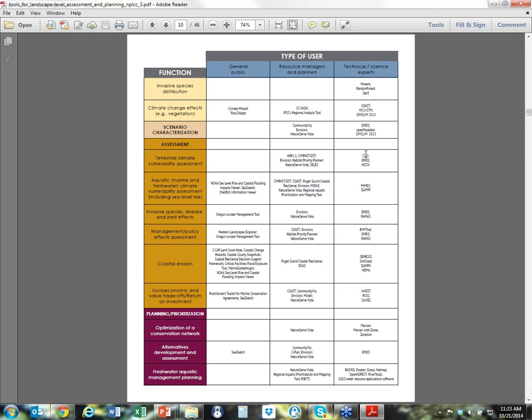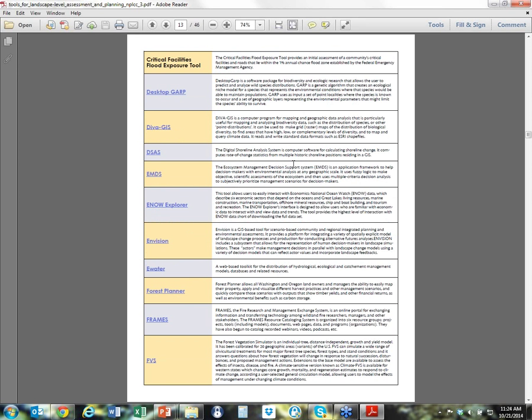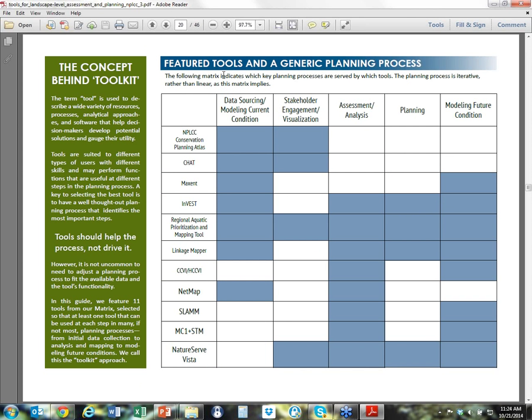So resource managers and planners generally are not going to be capable or maybe interested in learning how to use these tools under the expert column, because they are fairly difficult, requiring some fairly specific in-depth knowledge about the functions and sectors those tools are serving. So we have all of those. That's the 100 tools between that page and this page. So it's a two-page matrix.